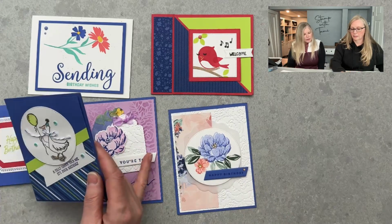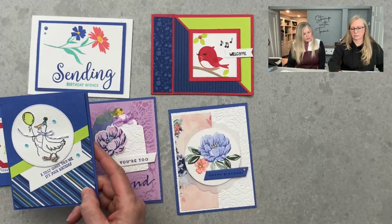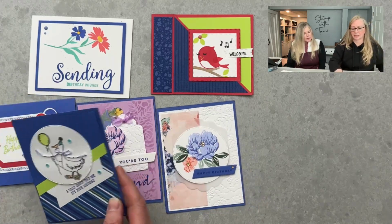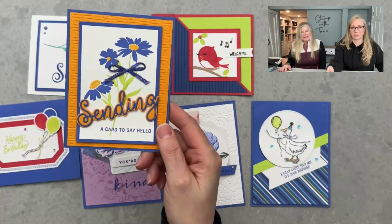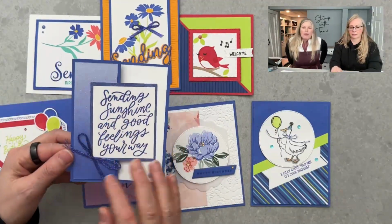Really pretty together. Yeah. And is that Sale-A-Bration paper in the background? I think so. Yeah. I don't remember what was Sale-A-Bration last year. It's really pretty. And this one. I love this guy. He's so cute. Such a silly goose. So cute. And then here's another one with the sentiment. And then another one that we had, this gradient paper.